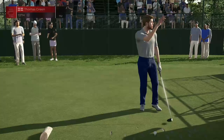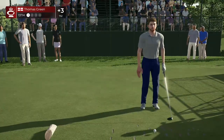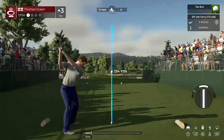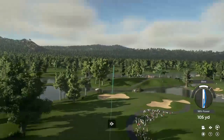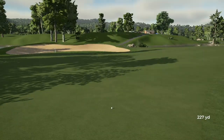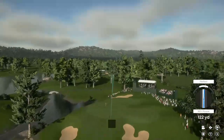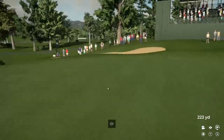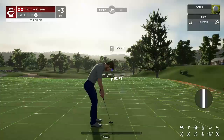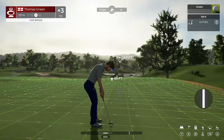Let's see what happens here at the 13th. Opting for the 3-wood. This one looks just a fraction too long to me. A tad wayward, but still on the surface. Slim chance here for birdie, but you never know.